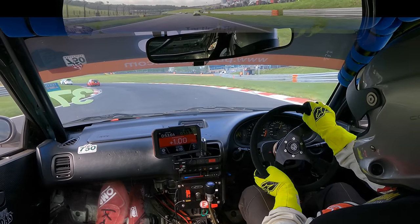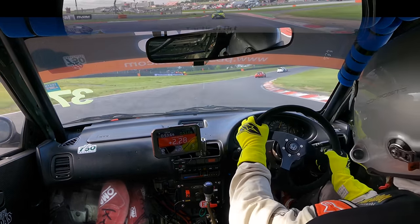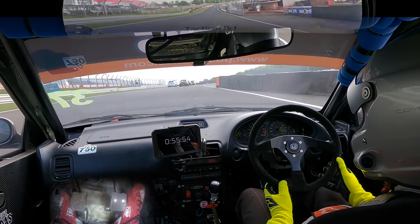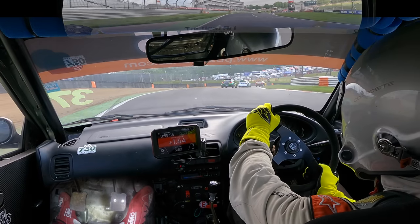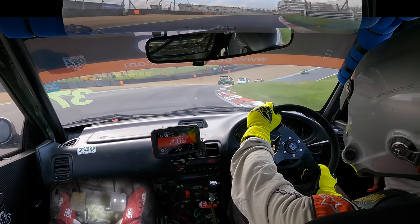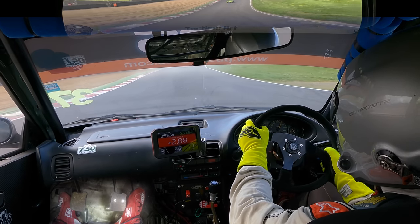Struggling a bit. Oh, the car off into the gravel. Let the car cool down a little bit. So, still struggling with the front end. Maybe try some stuff in the dampers for the race. Done a 53.6, which is pretty good, but would like to be a bit faster than that.